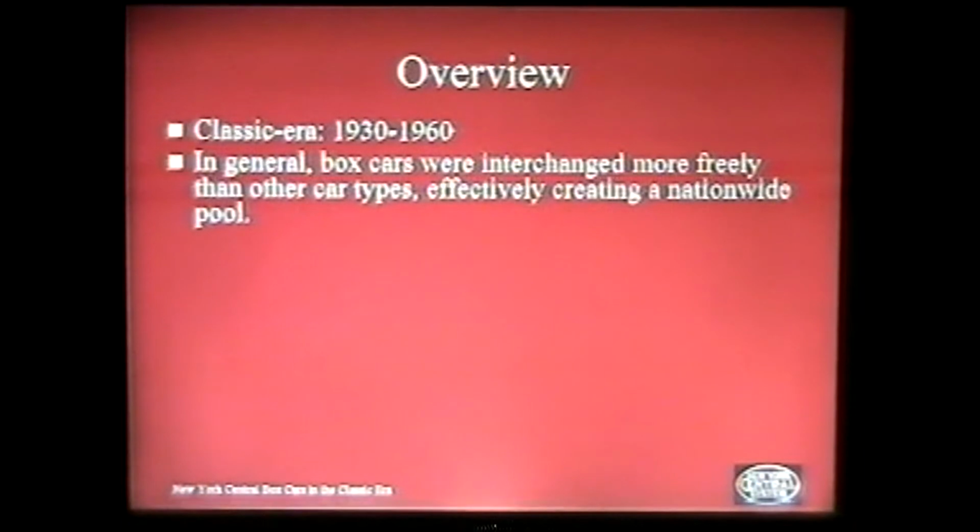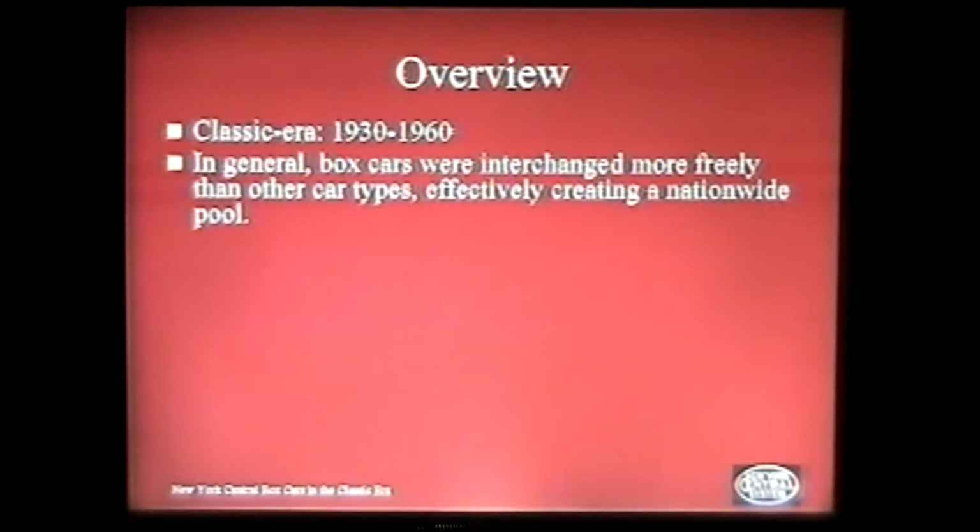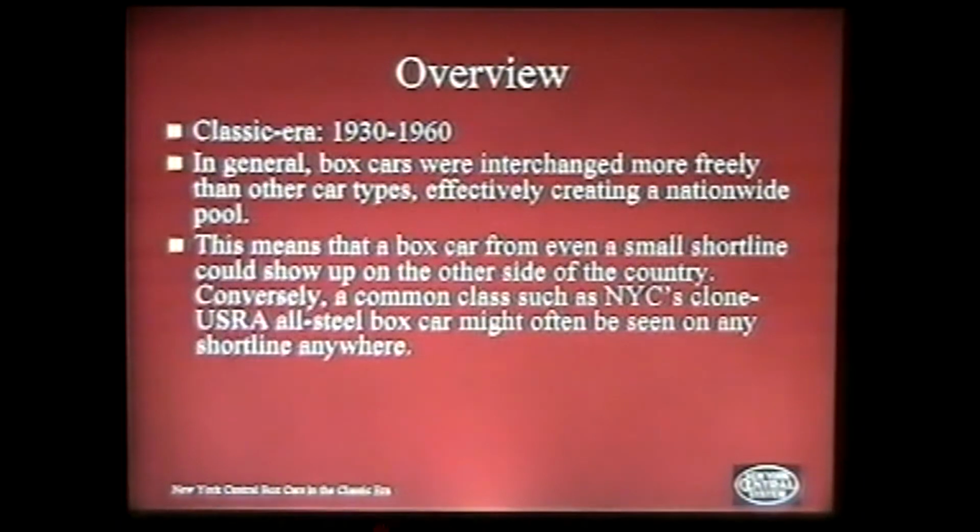You can pick your definitions of eras, but for the purpose of this clinic, it's 1930 to 1960. Just a fact, in general, boxcars were more freely interchanged than other car types. Every part of North America had use for boxcars. Other car types tended to be more regionally focused, more concentrated in one area than another, but boxcars were closer to being universal. And that means that even a car that was part of a short line would show up somewhere else. And it had a probability of showing up anywhere because of the fact that it was a nationwide pool that cars could show up anywhere.